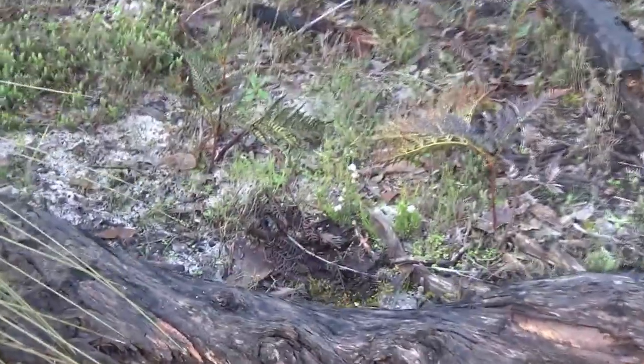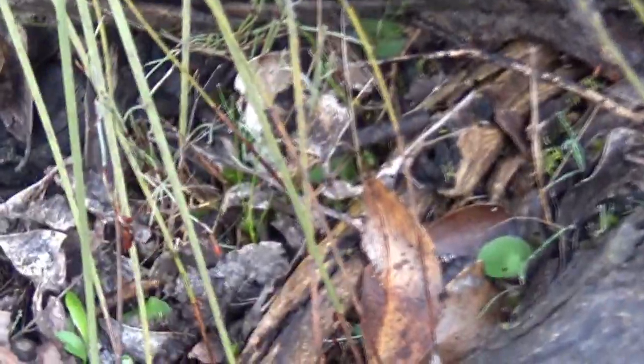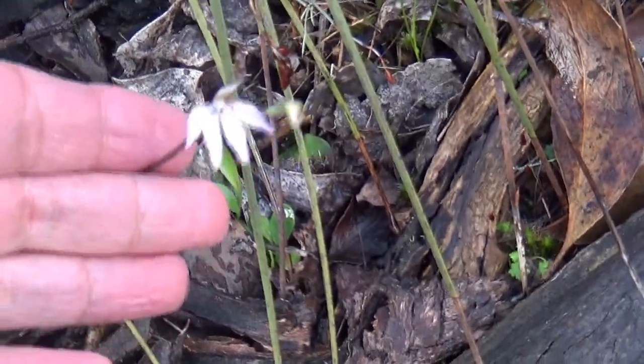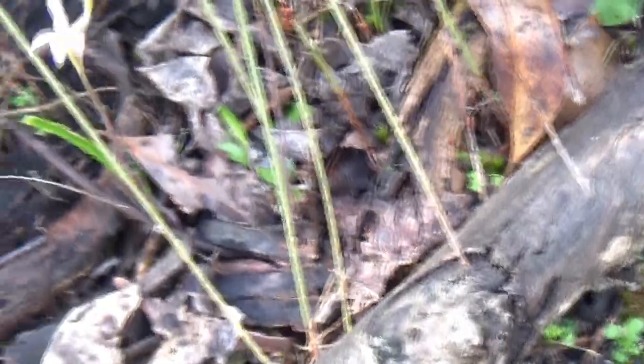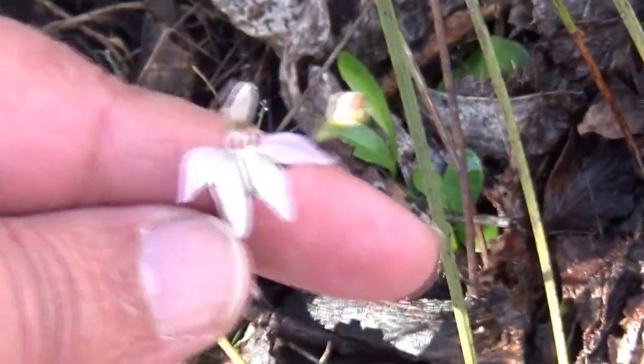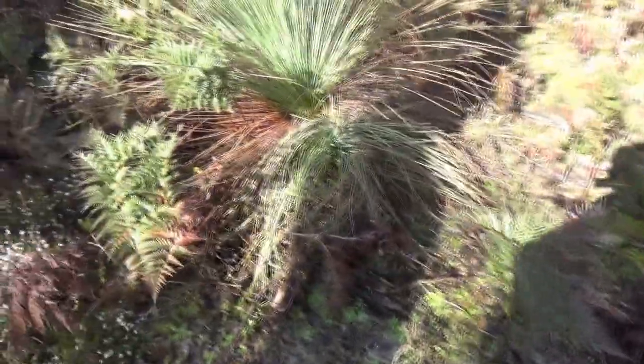Oh, here's another type. Another very, very common one. It's a very small pink one. I wonder if I can get this to focus. They're just so dainty. Oops. I hope we can find some other species around here.